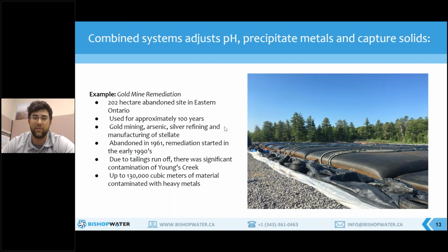So there was a nearby adjacent water body that had been impacted by the mining activity. Sediments were heavily contaminated with metals, and arsenic was one of the main contaminants of concern in this case. Sediment from the creek was dredged. It was treated with polymer, pumped into the geotubes, and allowed to dewater.